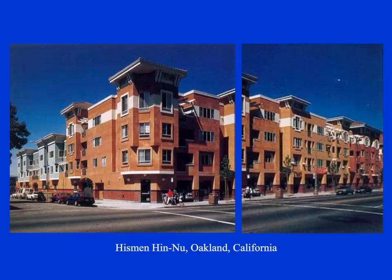Hismen Hin-Nu in Oakland is a building that uses a similar strategy of mixing heights and building styles to connote that part of the building is an elevator building and part is a townhouse. And it's similar to some of the other developments that we will see in trying to break down what could be the potentially overwhelming mass of a large building, large either in height or in length along a street. And you can see from this view that a lot of work has been done to break the massing of the building up, uses of colors, roof overhangs, and different elements that make it look like a more traditional series of buildings along a street facade.